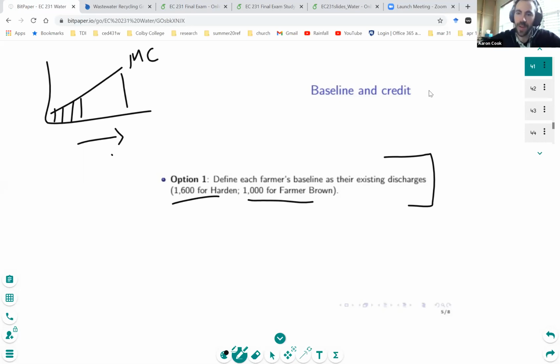And so this option, setting the baseline at the existing discharges, advantages the bad steward. It gives them more of an ability to make easy money before the people who have already been good stewards, managing their soil well all along. It lets the bad stewards get paid for some of the early conservation measures that they adopt, whereas Farmer Brown has to go beyond what he's already done, and he may have already put in significant effort to begin with and not gotten paid for it.